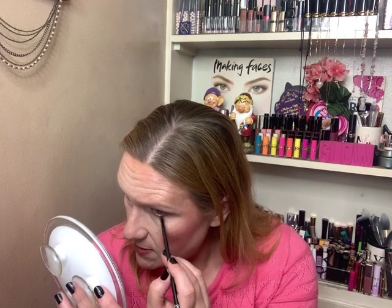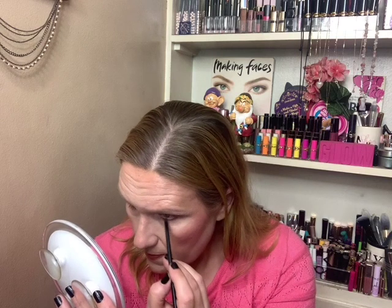And this brand is considered high-end. And this palette, particularly, I do think is worth the price, especially if you are a neutral lover.